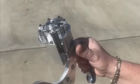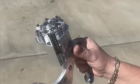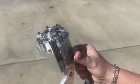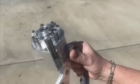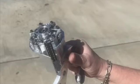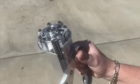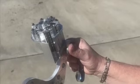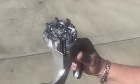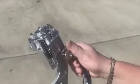Shift into second, take it out to 159, shift into third, take it to 202, shift it into fourth, go to 246, into fifth, go 291, into sixth, go to 342, into seventh, we'll go 395, eighth, 439, ninth, 472, 10th, 504, 11th, 530, 12th, 550. Shift into neutral, shift it back to this position here, and you're ready to go again.